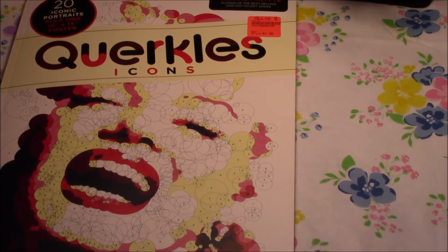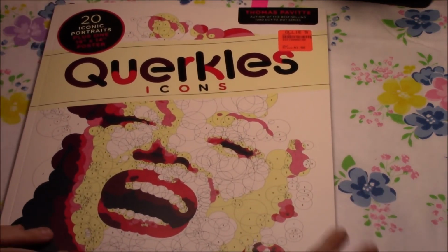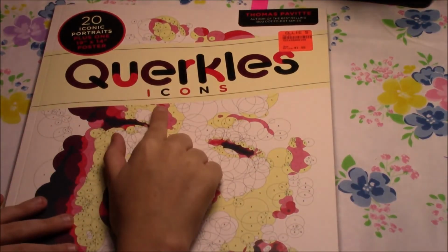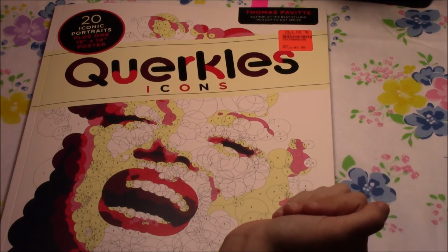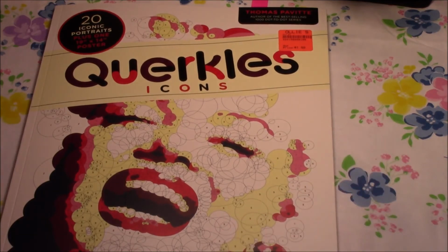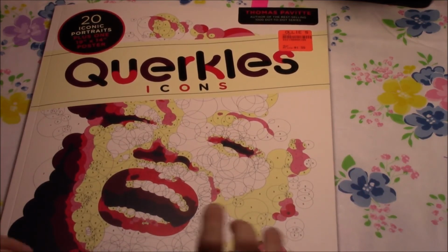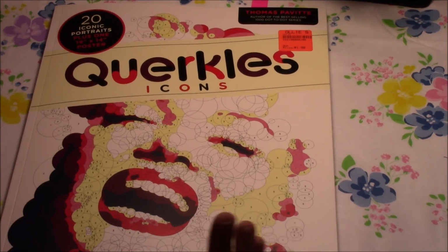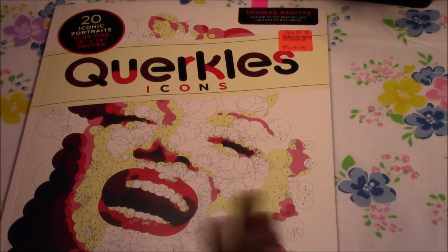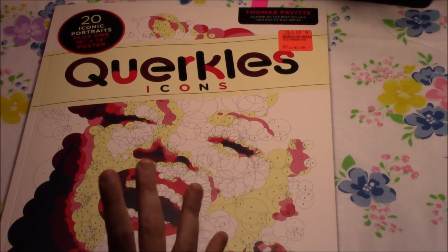I was worried, so I looked at the back of it. I'll be honest, some people don't like to have that spoiled for them. I was worried the icons may not be people that I was really familiar with, and I'm going to color the picture, it's going to be a person, and I'm like, well, who is that? I want to color the picture and be like, oh, that's Marilyn Monroe. So I did look at it, and it is a bunch of actors and actresses and musicians and political figures that I think pretty much everyone would be familiar with. And there's 20 of them in here.